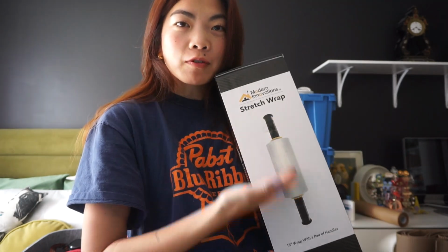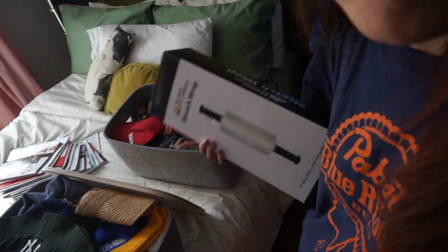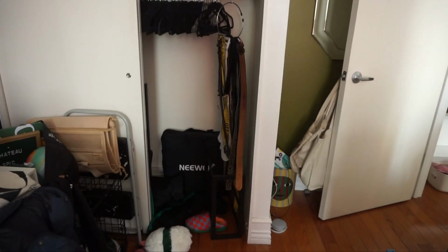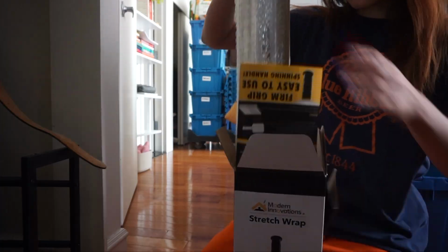I decided to try it. I bought a roll for myself. Very well reviewed, with these handle things on it. So I'm gonna try it, and I have some things to close up. These bins actually have a little bit more room in them, so I'm not gonna close them up quite yet. And then I also have that shoe rack. So I'm gonna just cover it in this to keep it closed and make it easier to move.